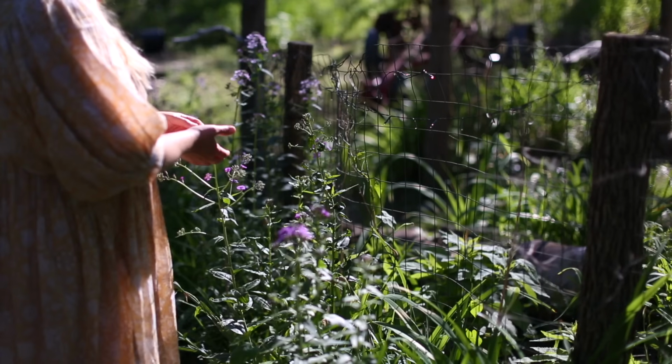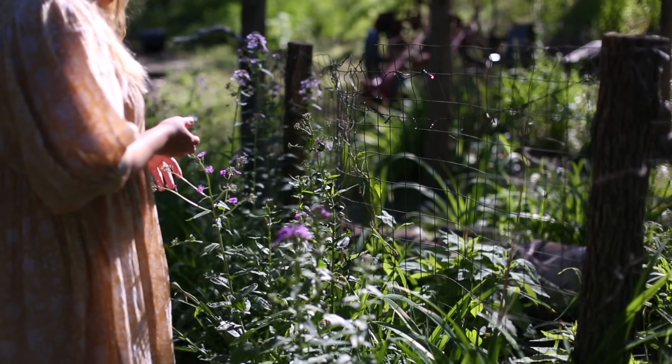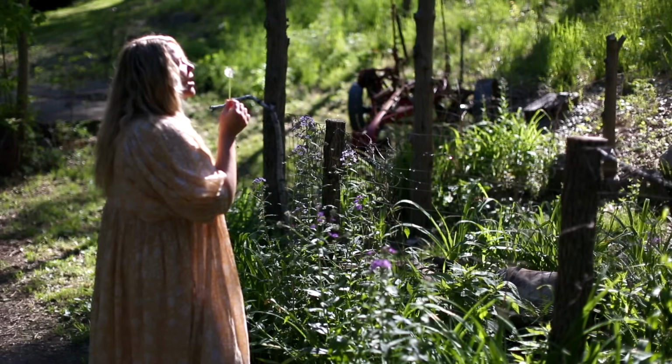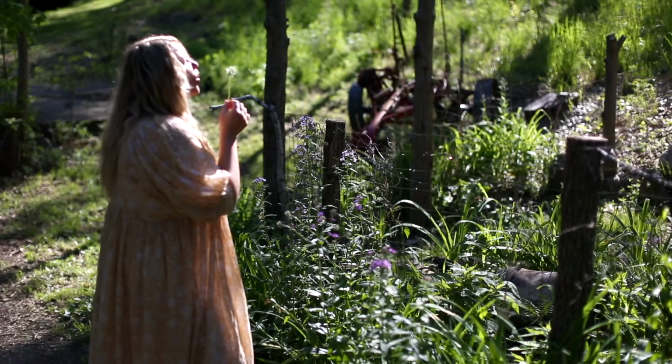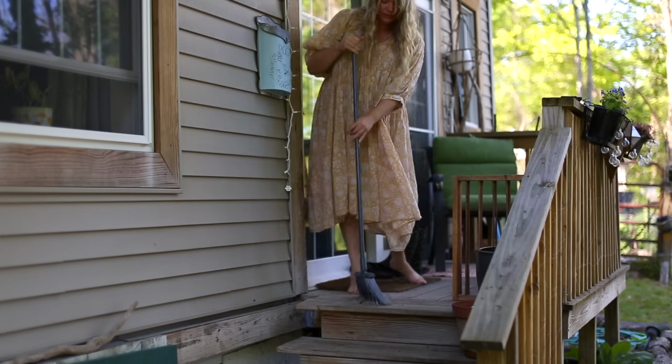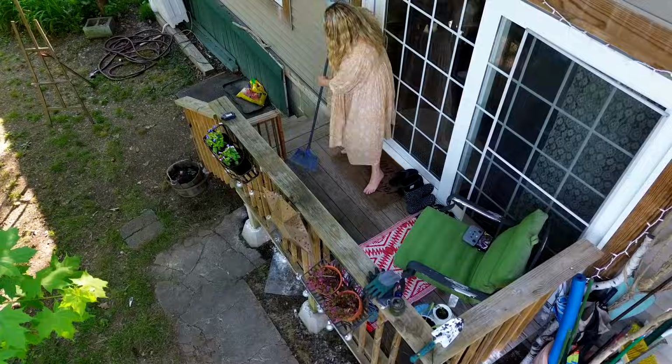The purple flowers are coming up, and of all the things that grow here at the cottage, they're my absolute favorite. So I'm going to soak in having them here for the next few weeks. I got my little deck all cleared out, cleaned up, and looking great.